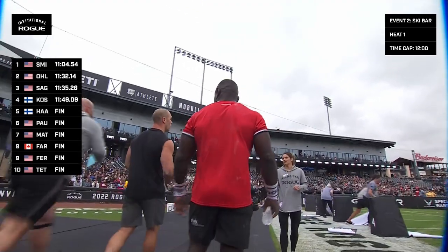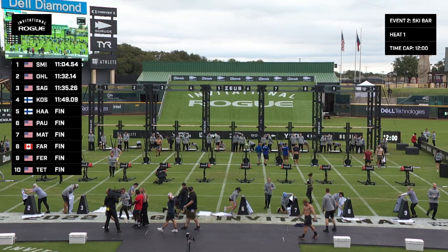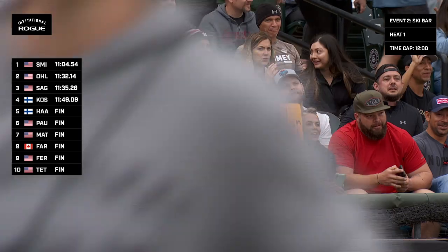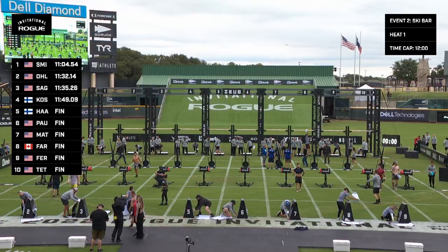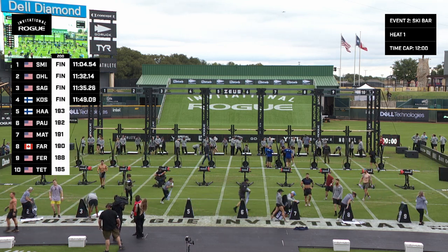The only thing I got to say about Chandler is he's got to work on that baseball slide, man. He came across a little sticky across the grass. Maybe he thought it was still more slick than it really was out there. Great execution by him, though. Chandler Smith is definitely a great hero to have.